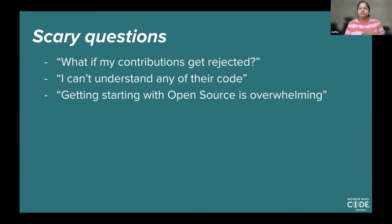And all you need to do is just keep fixing that until it is in perfect shape. And that's what I actually mentioned, that you will learn by doing and you will learn from experienced developers, because people also want you to make contributions. So don't get scared, thinking that my contribution will get rejected. No, it is not going to get rejected. People are there, the community is there to help you.